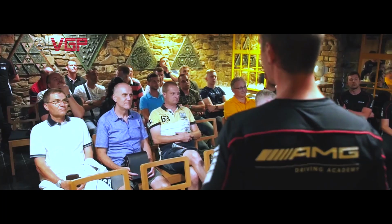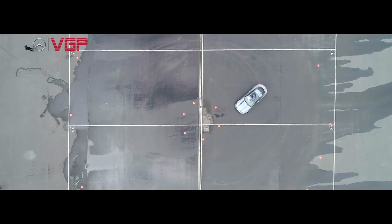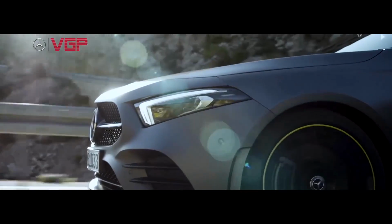The best of the 3 drivers are going to win some fantastic prizes, while second and third get some amazing experiences with the AMG Driving Academy. The overall winner will get a 1-year rental of a brand new Mercedes-Benz A-Class.